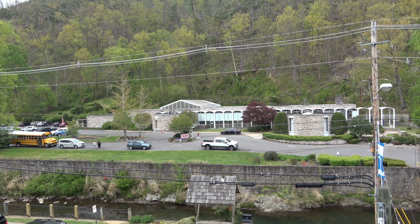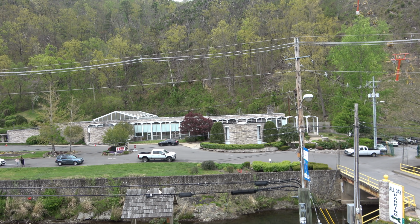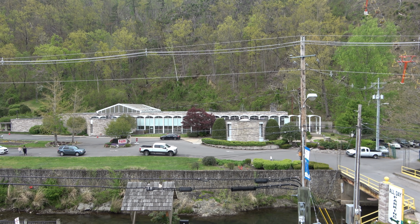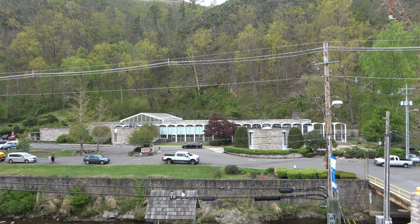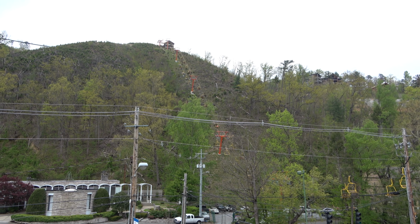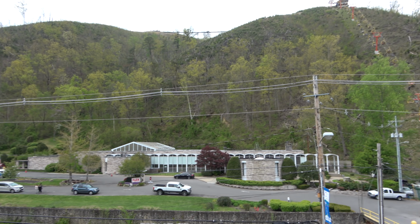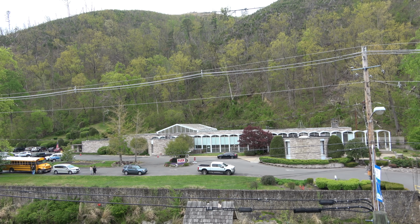Another attraction that has closed up here is the Christ in the Smokies, which was like a wax museum and a gardens, a very religious attraction. That shut down back in January. Now they were actually purchased by the Gatlinburg Skylift Park. I'm not sure what the Skylift Park's plans are for the old Christ in the Smokies location.